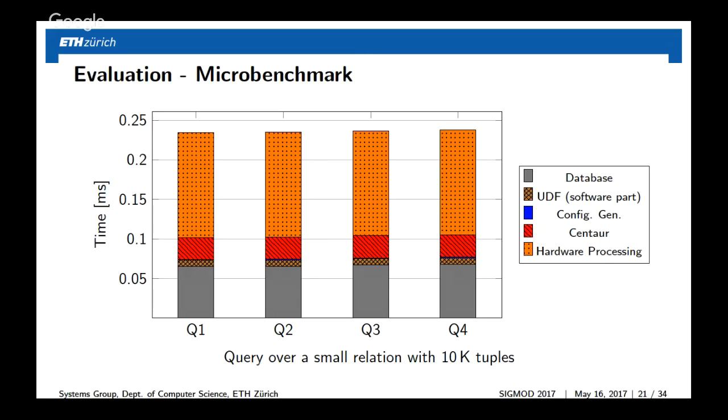Is this with the same regular expression that you tried with MongoDB, vanilla without your FPGA? Initially, you had a slide with the results of MongoDB doing your. No, these are these four.